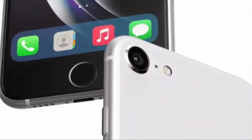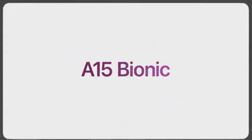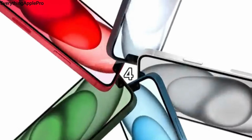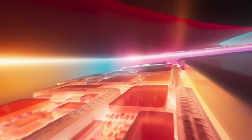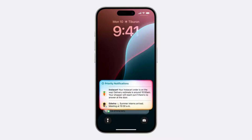The iPhone SE 3 is unable to support Apple Intelligence features, limited by its older chipset and smaller RAM capacity. On the other hand, the upcoming iPhone SE 4 is expected to fully support Apple Intelligence, thanks to its advanced A18 chipset and expanded 8 GB RAM, enabling a seamless experience with Apple's latest smart features.